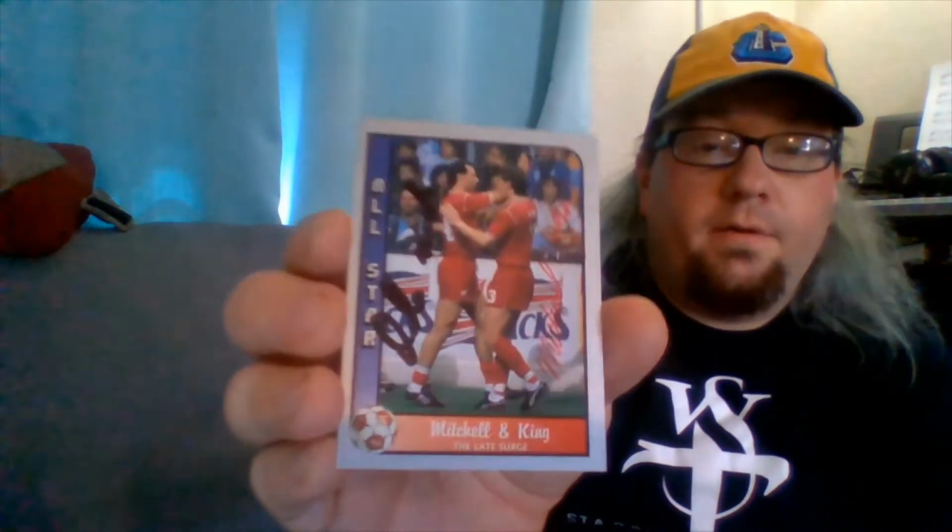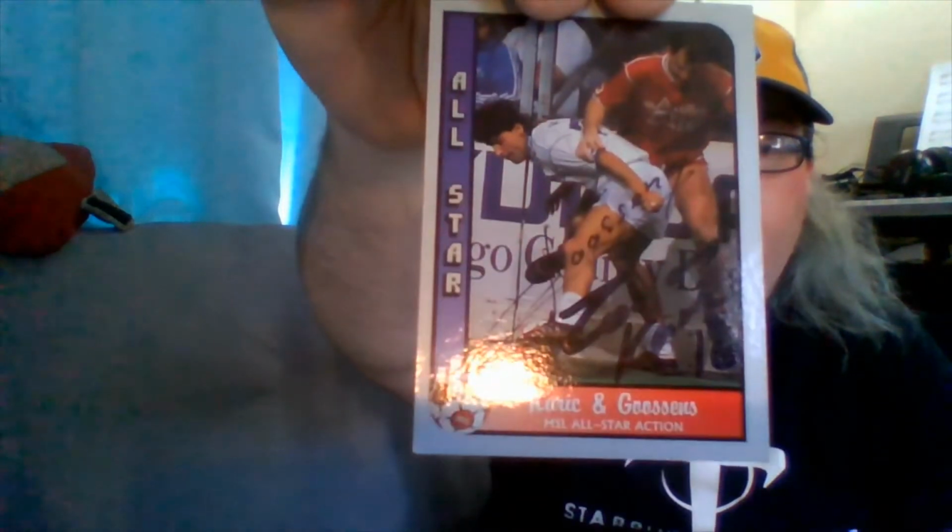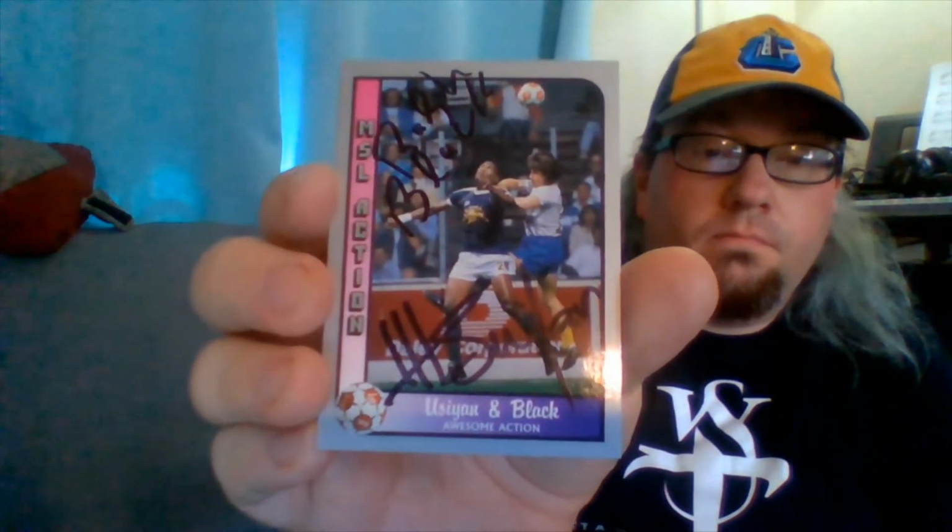Who else? They put in some all-star action ones as well, like this one, which I've got Michael King and Dale Mitchell on. And one that I've gotten both Zoran Karic and Jan Goossens on. Threw in some random action like this one of both Thompson Usian and Ralph Black going up for a header together. One of Ben Collins and Dev Reeves.